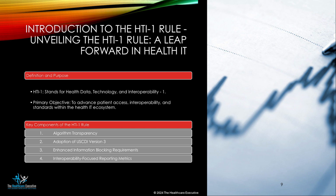So then we have the enhanced information blocking requirements. This part of the rule revises the definition and exceptions related to information blocking. It's about supporting more effective information sharing and providing clarity to stakeholders on the regulations.